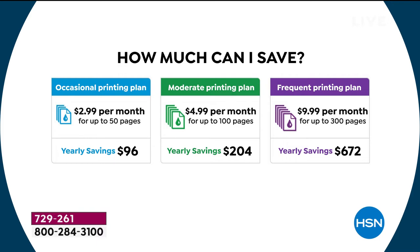If you're a moderate printer, and actually I think the moderate printing is a lot. That's what I have. That's 100 pages per month. Me too. It's $4.99. It's nothing. So it's basically $5 a month. That breaks down to 5 pennies per page.